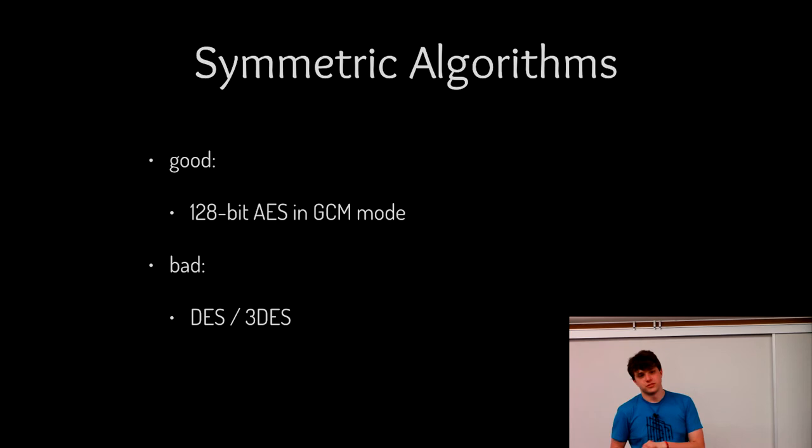But all the modes of running AES have been built on the previous modes to fix problems, so GCM is pretty good. So bad ones are DES. DES is the data encryption standard. It's old. It uses a very small key. So AES 128-bit uses a 128-bit key.